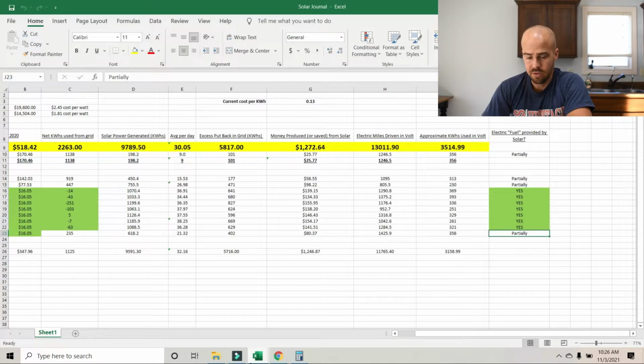So we didn't completely fuel my car with solar power, but again, I only pulled 235 kilowatt hours from the grid, and I used 356 kilowatt hours in my Volt. And that's the power of my whole house. This house does not have natural gas, propane, or any other power source. It's all electric, so that powered everything.